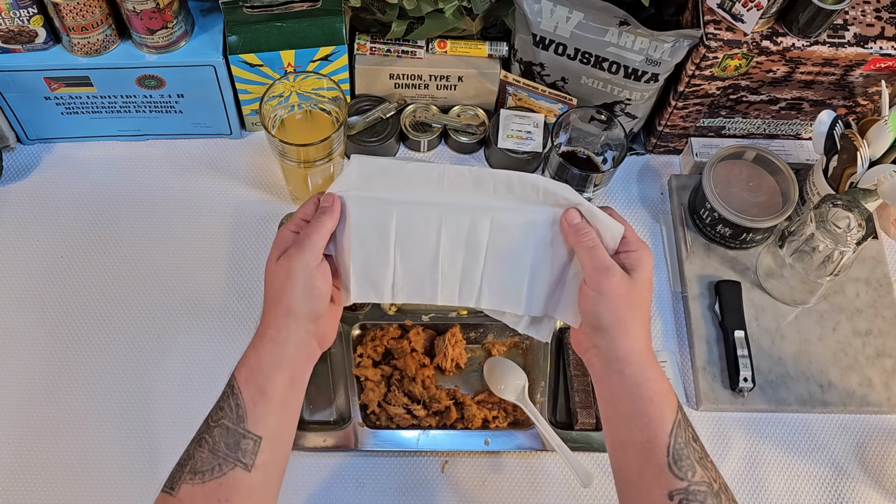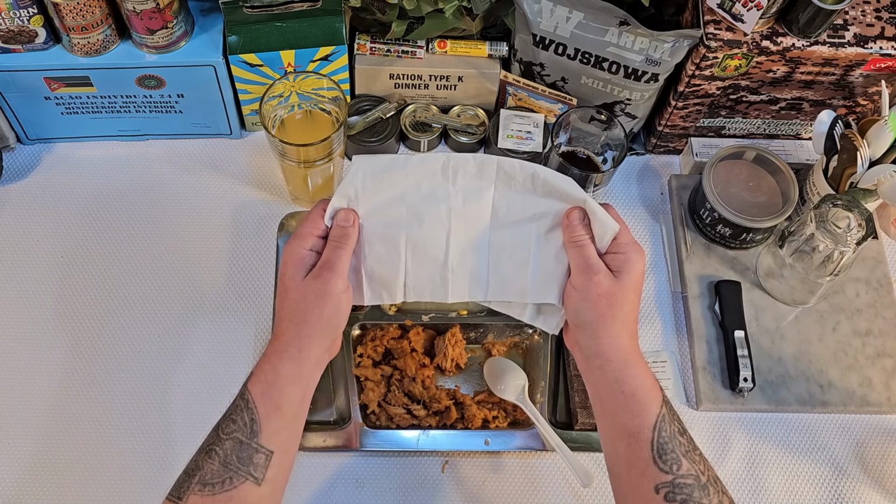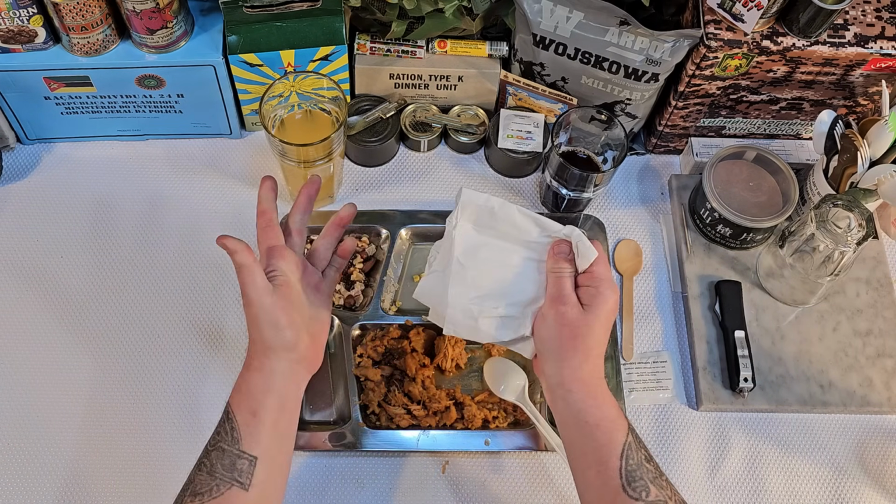And since I have some of that sauerkraut juice currently running down my goatee, I'm going to use this napkin to try to rescue that. And that absolutely worked. It's not the best napkin on the planet, but it'll certainly do the job.